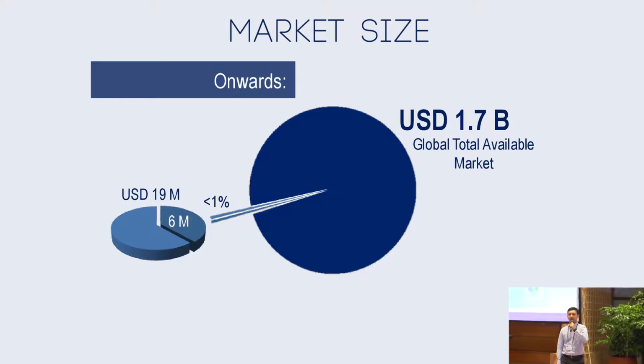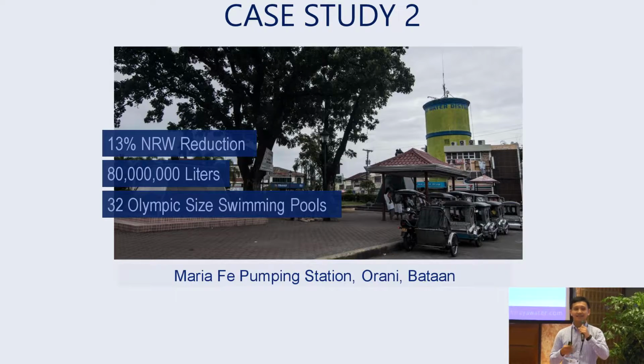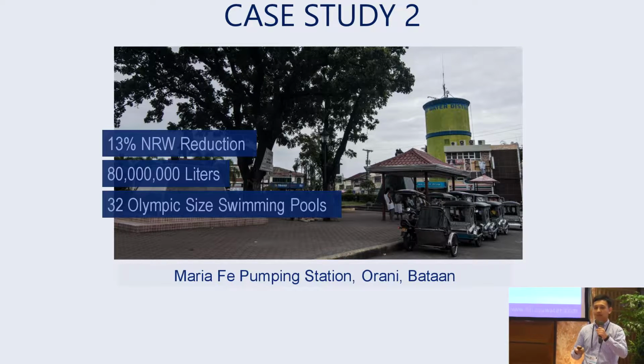Can you please show the slide again with the next steps? So we are currently, Orani Bataan is currently preparing their procurement process. Orani Bataan is a government-owned and controlled corporation. They really saw the value of RTAP. That's why they're now.